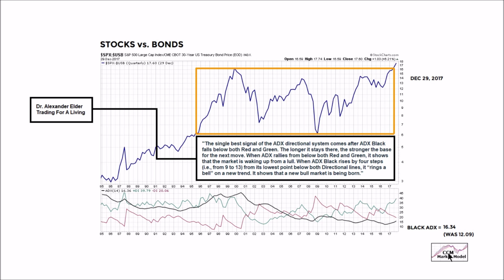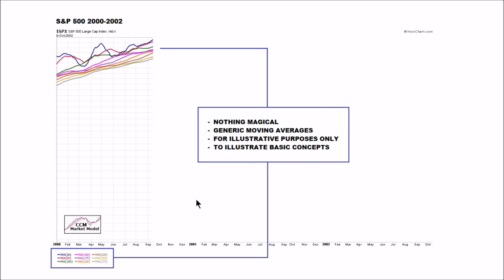Quickly, using a weight of the evidence approach, if we're still skeptical that good things could happen for a long period of time in this ratio, if this breakout is going to fail, we would expect to have evidence in hand that shows waning momentum in the stock bond ratio. And if we're going to have something like this or something like this, then we would expect to see hard evidence of waning momentum in the stock market when viewed in isolation. In this example, we'll be looking at the S&P 500, and we're using the simple 30-day moving average in blue all the way out to the 275 in gray.